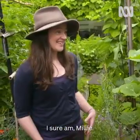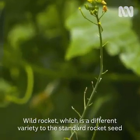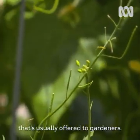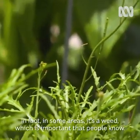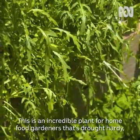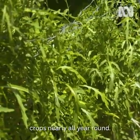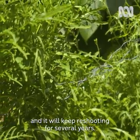I sure am, Millie. So one of my favourites is the wild rocket. Wild rocket, which is a different variety to the standard rocket seed that's usually offered to gardeners. This variety is perennial and it's also self-seeding. In fact, in some areas it's a weed, which is important that people know. This is an incredible plant for home food gardeners that's drought hardy, crops nearly all year round. You can even cut it to the ground and it will keep reshooting for several years.